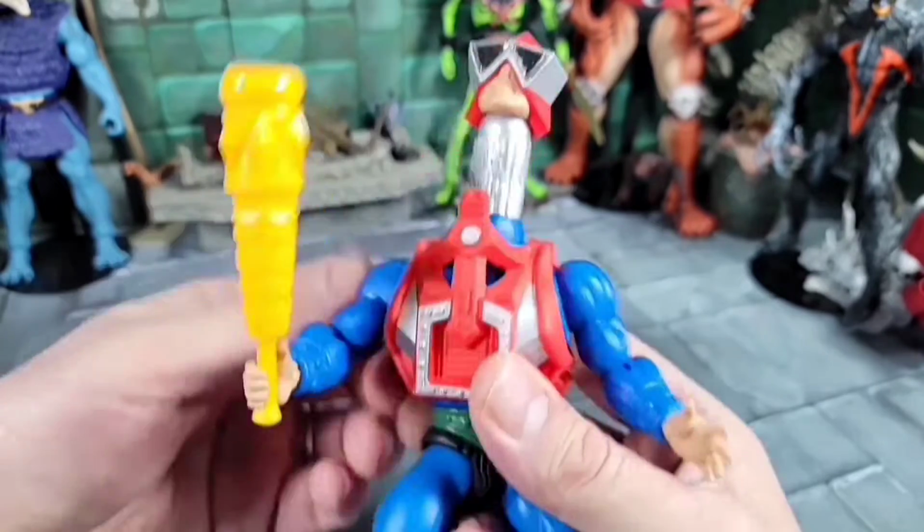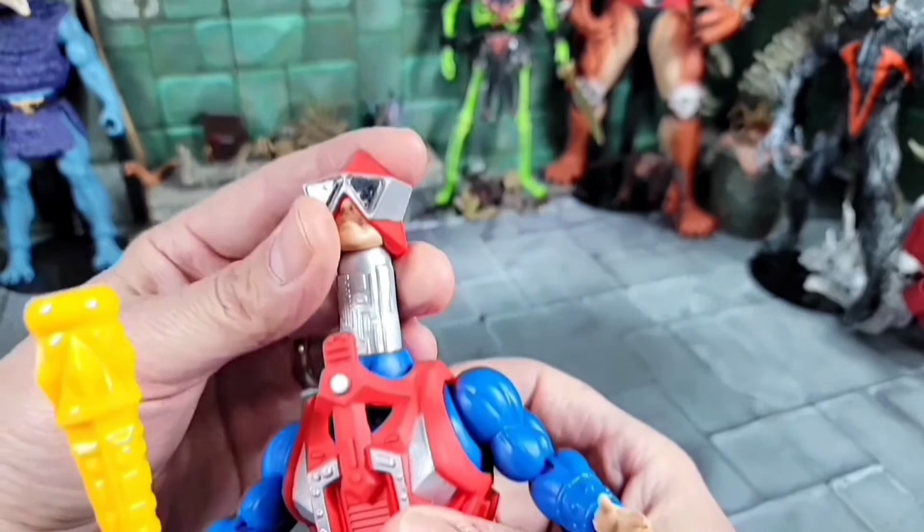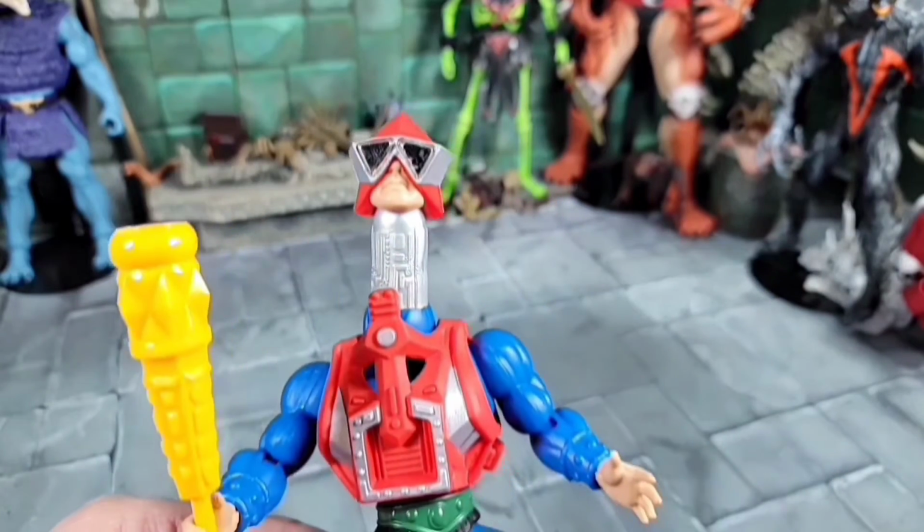I brought him up, showed my dad. I was popping the neck back and forth. Just like, oh, yeah, that's cool. Well, it's funny how excited you were as a kid, and I still am as an adult. So that's number 9, Mekaneck for me.